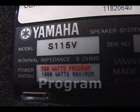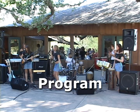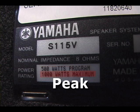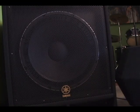The next power rating is program, which is a more real-world measurement, more representative of real music and speech. Use this rating to determine the acceptable power output of the amplifier you'll need to use with this loudspeaker. Lastly, there is peak power, which is the highest power the loudspeaker can handle momentarily. Operation at these high ratings continuously will certainly damage the loudspeaker system, but it can occasionally accept this power level.